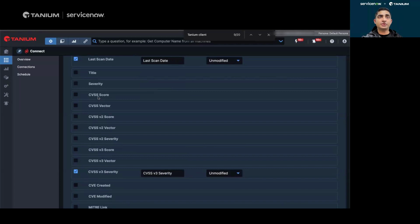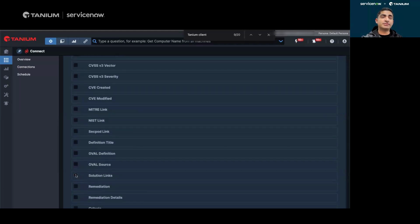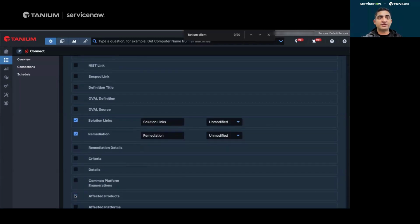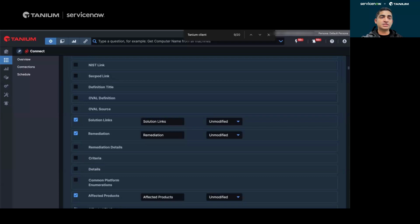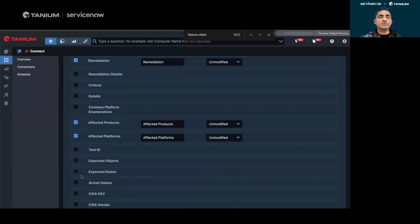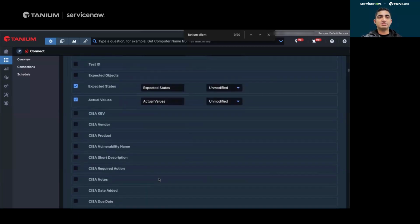We don't need any of this information because we're pulling it into ServiceNow already. But there are specific things that Tanium has that other sources just don't have. Things like solution links and remediation information, things like affected platform and products. This is not something you would find in ServiceNow's NVD library. Actual values like the proof of where the CVE is versus the expected state. And so these are all things that we need as a minimum set of requirements.